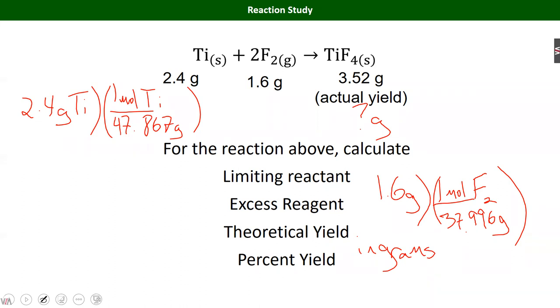And when we do so, 2.4 over 47.867, we get 0.050 moles of titanium. Just clearing this out of the way.